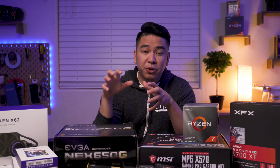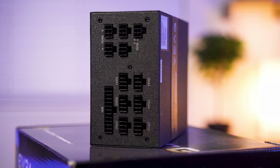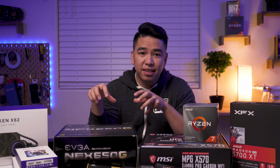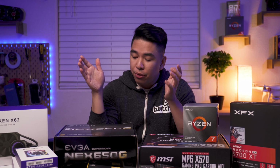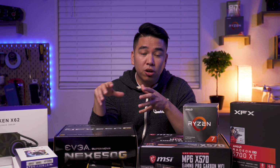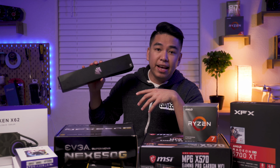For our power supply, we'll be using an EVGA Supernova NEX650G power supply. It's a full modular 650 watts power supply, and it's also 80+ gold certified. I actually just have this lying around, and instead of buying a new one, I'll be using this one instead, since this is still a pretty good power supply. As a matter of fact, I've had this for about 3 years now, and I'm pretty sure I still have about 7 years of warranty left, since it has 10 years of warranty. I will also use a cable extension so that our build will look as clean as possible.